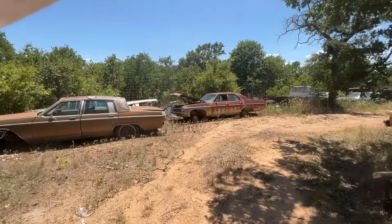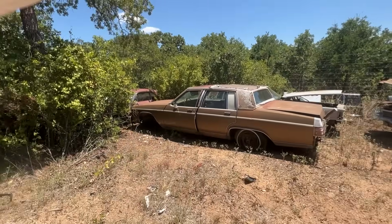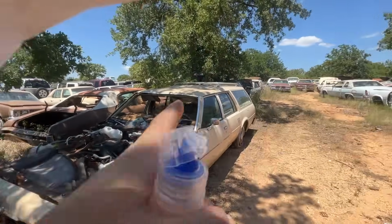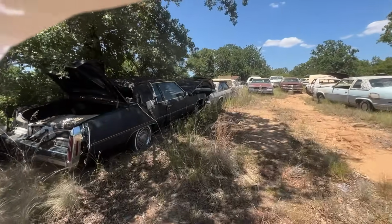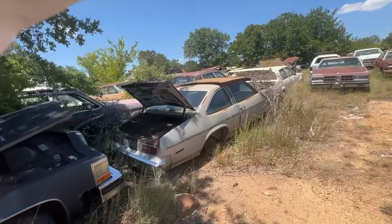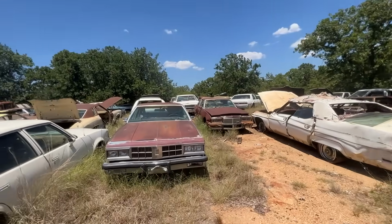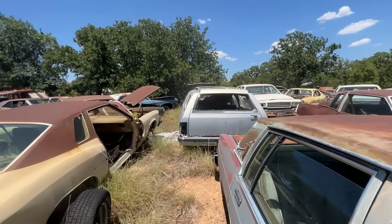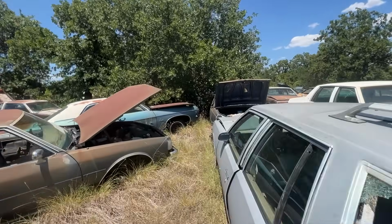Here's another fence line. We're gonna go back and look at this a little bit and then go that way. I'm trying to get everything. There might be a few cars that we're passing up, a few little lanes, but it's hard to keep up with it. There's so much, especially your first time out here. Even with the map, it's still easy to get lost. I think I know where I'm at.